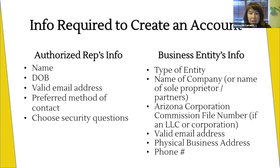We would need to know their name, date of birth, an email address, how they want to be contacted, and then some security questions if you ever need to reset your password. And then we're also going to know some information about the business entity that is applying. So that's the type of entity, whether it be an LLC or a sole proprietorship. If it's an LLC or corporation, we need to know the Arizona Corporation Commission file number for the company, and then other contact information like an address and phone number.